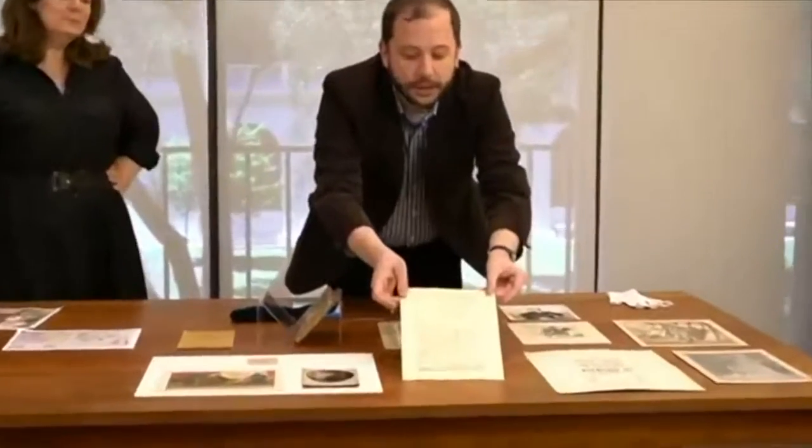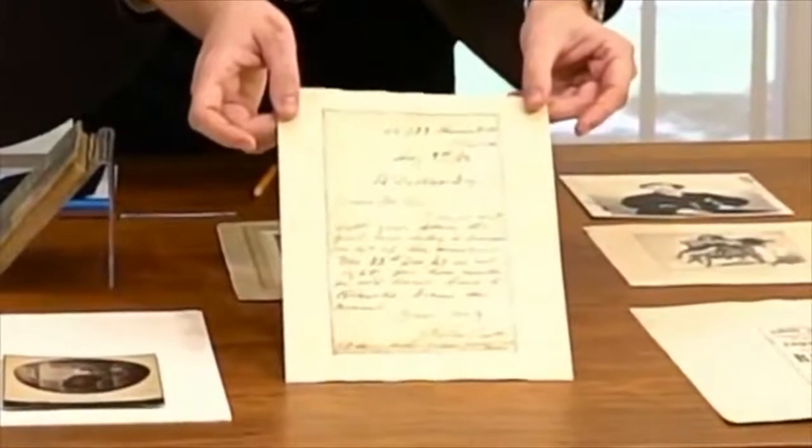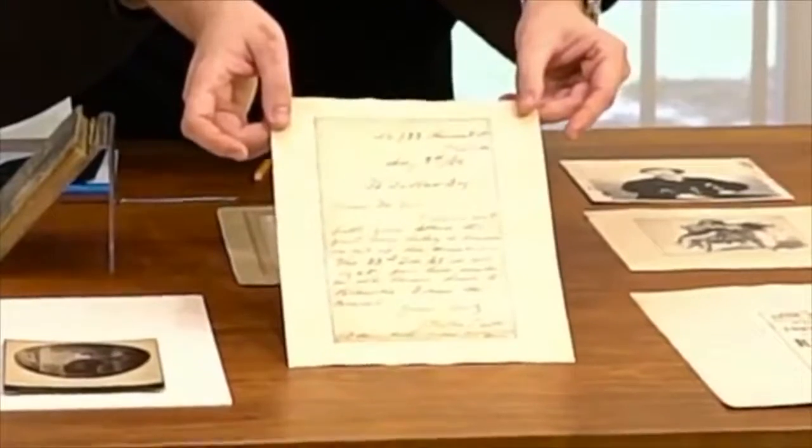Really incredible acting family. And we should maybe also talk a little bit about the star system and what that was like, because that also really influences the work that you're doing. Here we have a letter actually from John Wilkes Booth. It's handwritten to Benedict DeBar, who was a theater manager in St. Louis, Missouri. And basically, John Wilkes Booth is writing to get a gig.